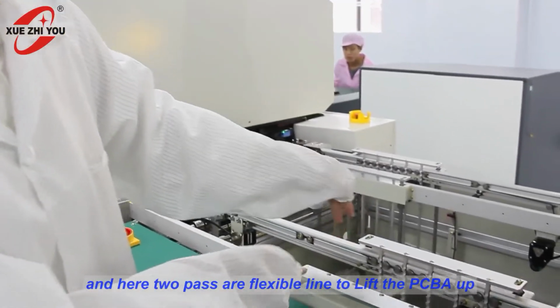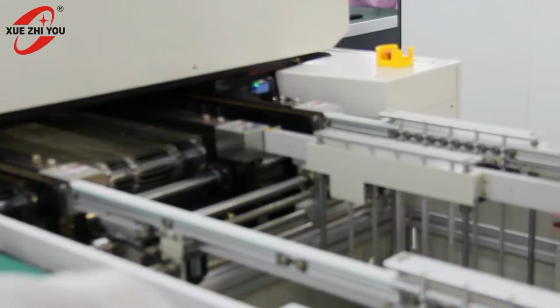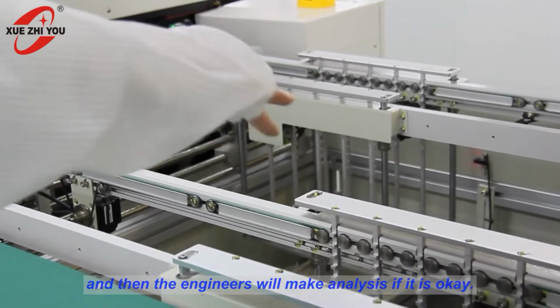And here, two parts are flexible lines to inspect the PCBA top. And then the engineers will make analysis to see if it is okay.